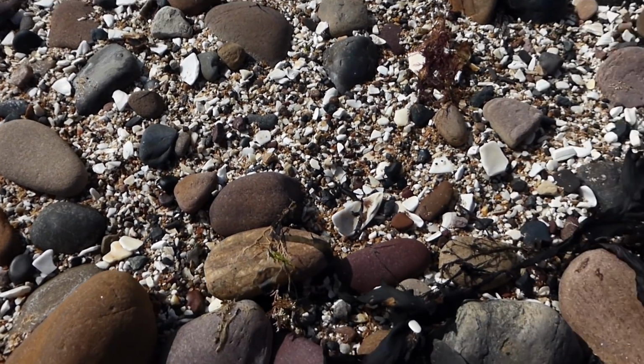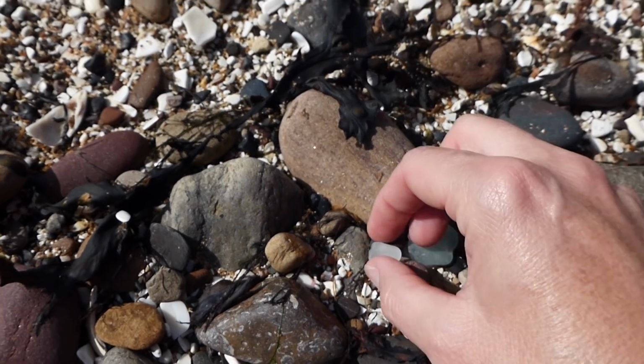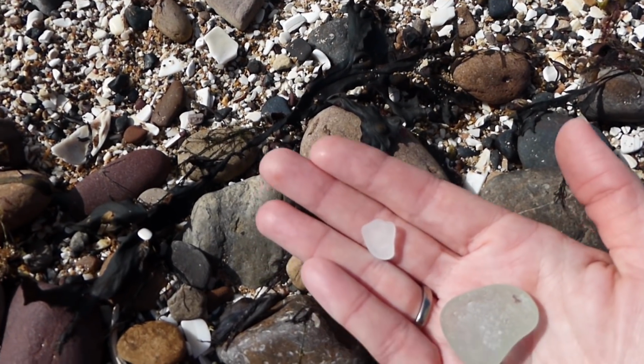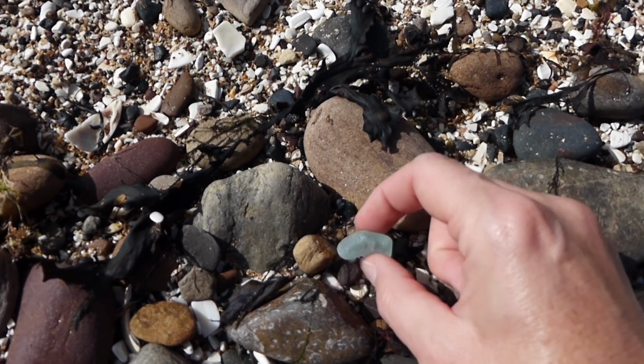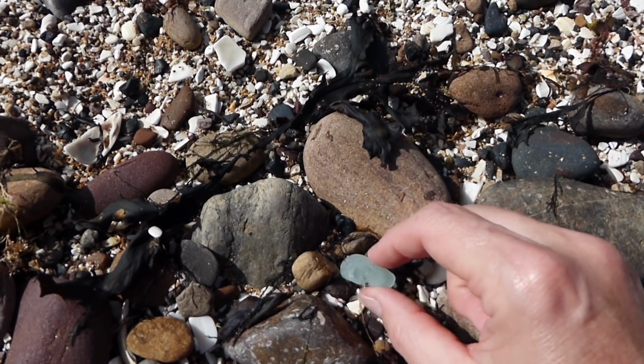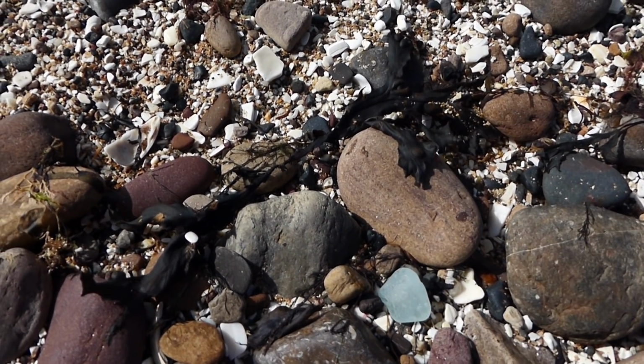Further along here, 2 more pieces. Tiny one, and this one seems to be a little shiny there, so I think we'll leave that here for another 20 years. Let's see what else is here.